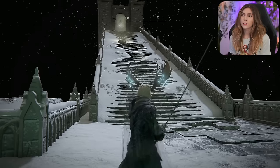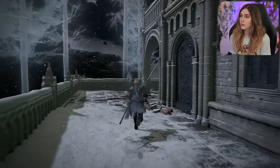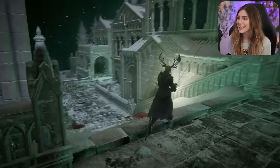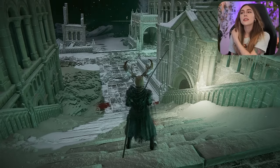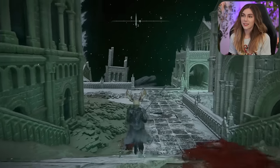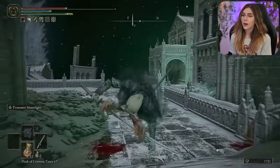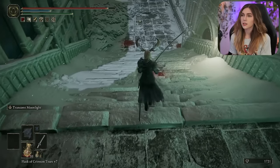Dude, it's so unnervingly quiet. I don't know if I can wear this outfit. It's so cool, but Jesus Christ, it's creepy. Oh! You asshole! I'm wearing the same shit as you! I should have paid attention to the bloodstains.